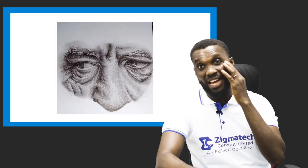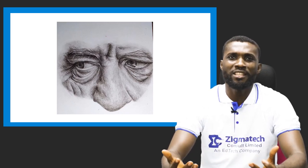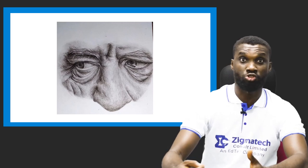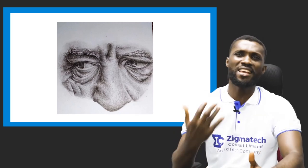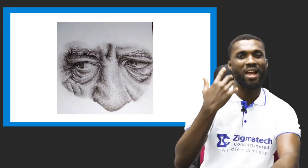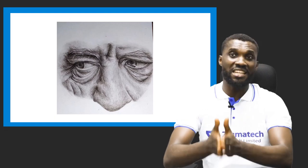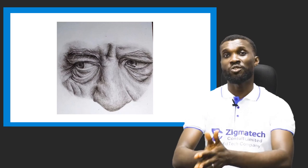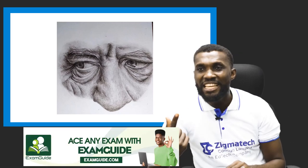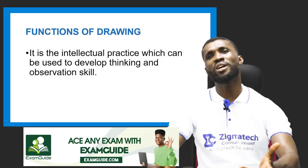Now if you look at the image on the screen, you'll see the face of an old man. This could be a picture that is recreated or drawn, but it's a pure drawing. It could be somebody's imagination. Somebody will ask, why is it not complete? Why is the face half? Why is some place white? That is the creative aspect of it. In the course of this study, we are going to dive into the details of those things that make a drawing interesting and unique, and how you can actually produce even more interesting things than what you're seeing on your screen. Now let's look at the functions of drawing.